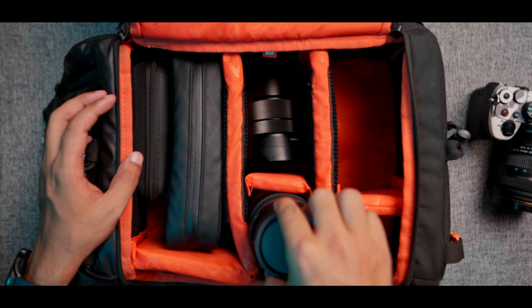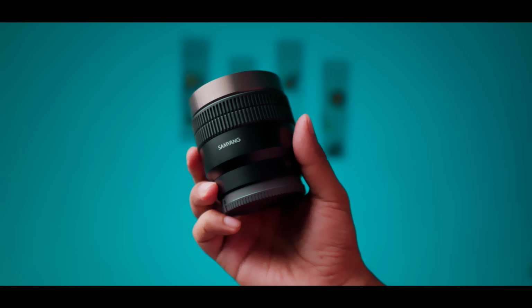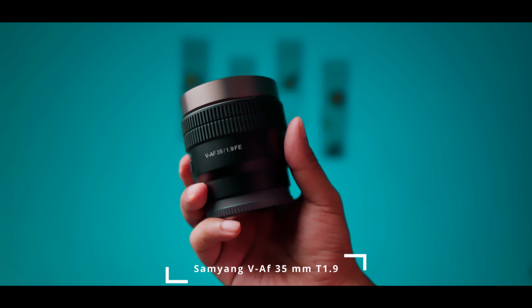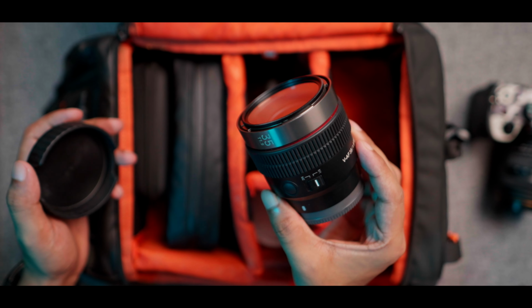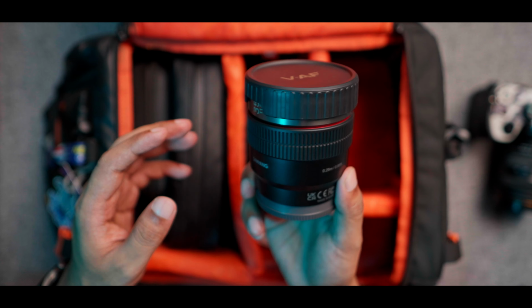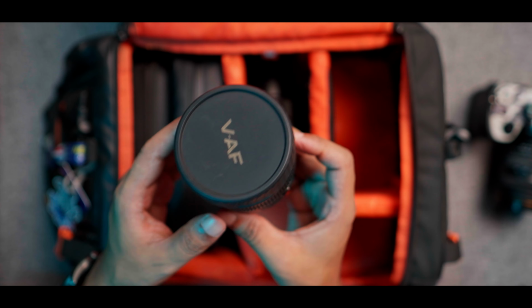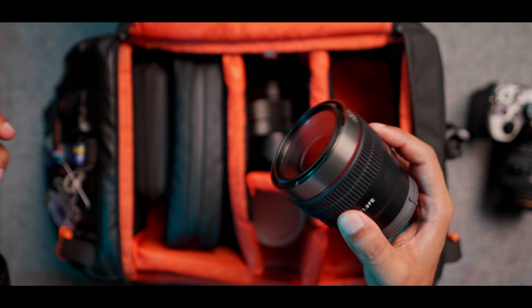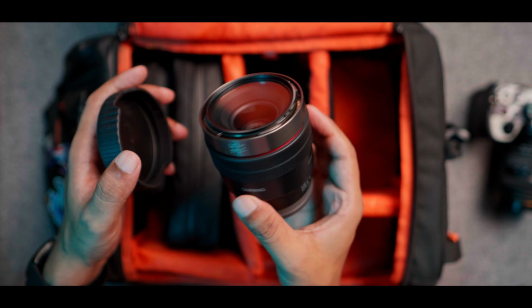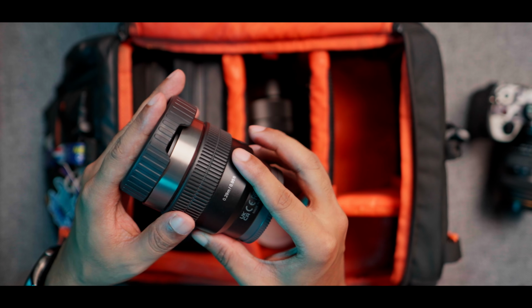Okay, then here I have a Samyang 35mm T1.9. Now, if you are confused about T, aperture is measured in photography lenses with f, and in cinema series lenses with T. So this is a Cine series lens from Samyang, and I've been testing it for a few weeks now. Wait for the review.